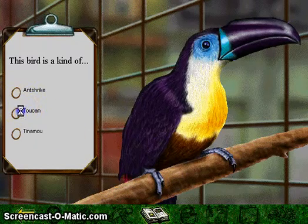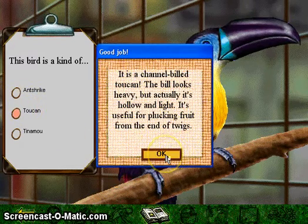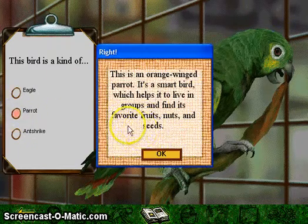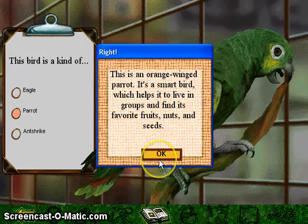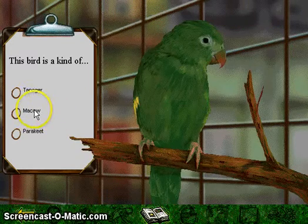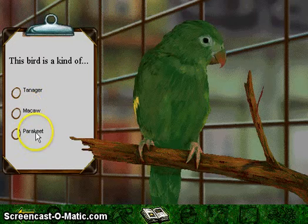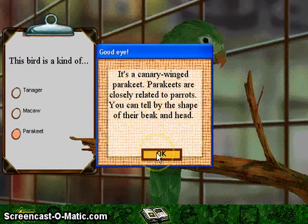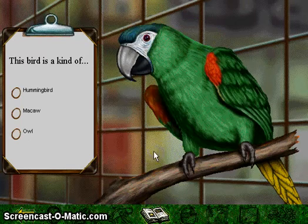This bird's a kind of toucan. You can read that yourself. This bird is a kind of parrot. They live in groups to find favorite fruits, nuts, and seeds. This bird is a type of macaw? Parakeet, right? It's a canary-winged parakeet. Parakeets are closely related to parrots. You can tell by the shape of their beak and head. I almost got that wrong.